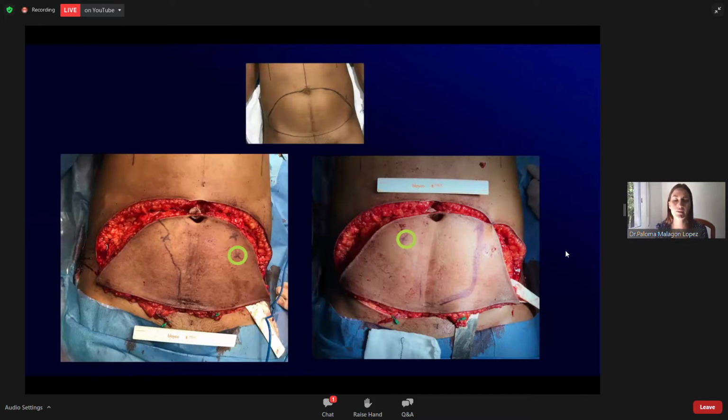It's a reconstruction of a breast. We wanted to do a unilateral DIEP flap, but the patient has a very big scar in the middle of the abdomen because of 2 cesareans performed many years ago, and we needed a flap bigger than half of the DIEP flap. So we need half and a little bit more.